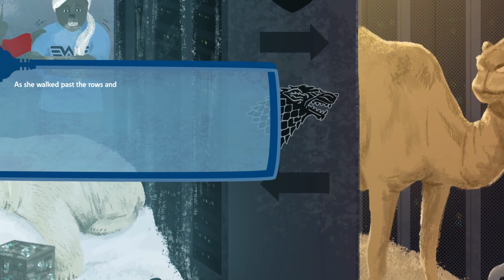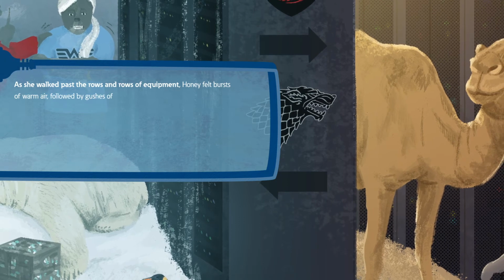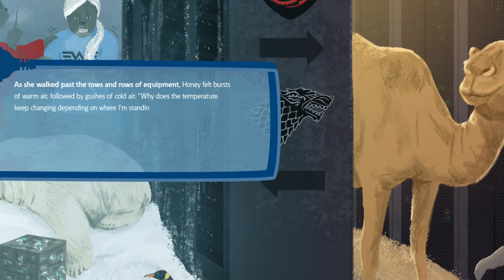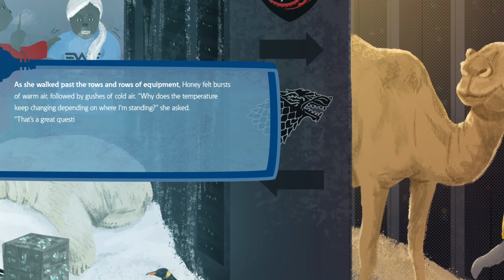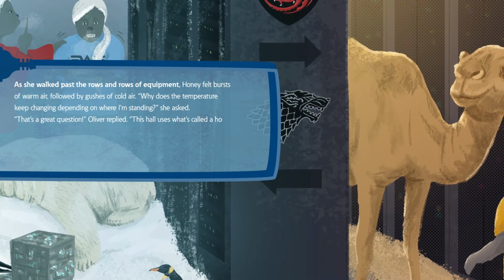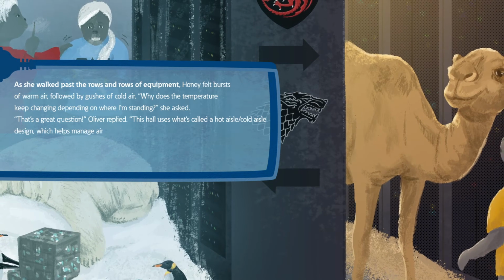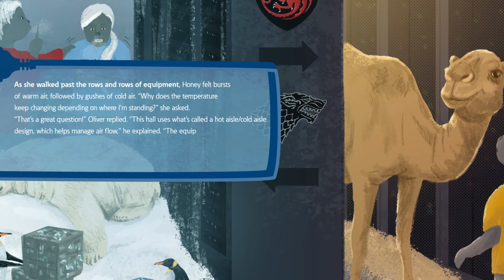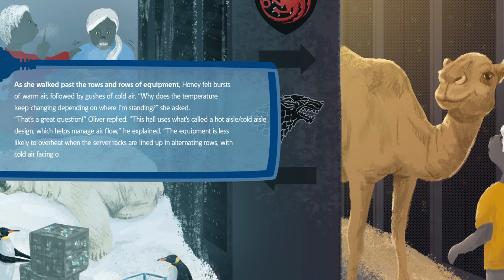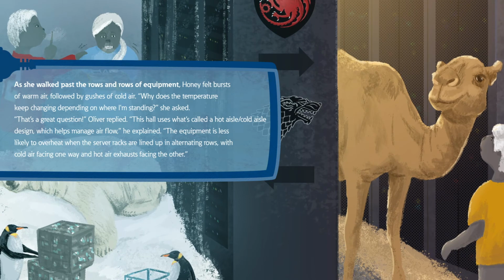As she walked past the rows and rows of equipment, Honey felt bursts of warm air, followed by gushes of cold air. "Why does the temperature keep changing depending on where I'm standing?" she asked. "That's a great question," Oliver replied. "This hall uses what's called a hot aisle, cold aisle design, which helps manage airflow," he explained. The equipment is less likely to overheat when the server racks are lined up in alternating rows, with cold air facing one way and hot air exhausts facing the other.